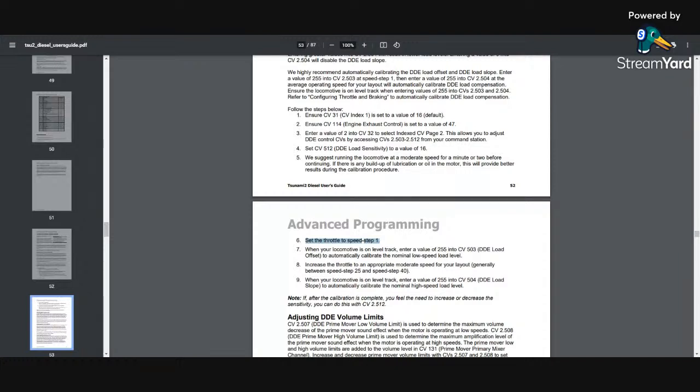And that's the big thing between Soundtraxx and ESU. You can make ESU sound the way you want it to sound, so I'm not going to knock them on that. The difference is, if you want it to sound the way you want, you have to buy that programmer, which is extra money, and then upload your sound files to the decoder and program it. Soundtraxx gives you all the sound files you need.